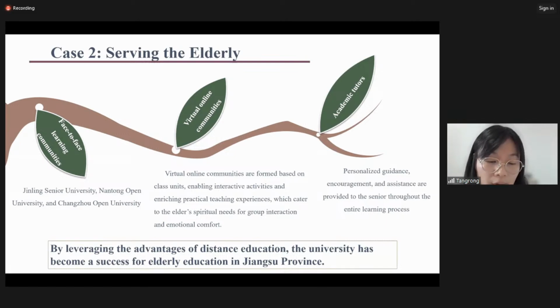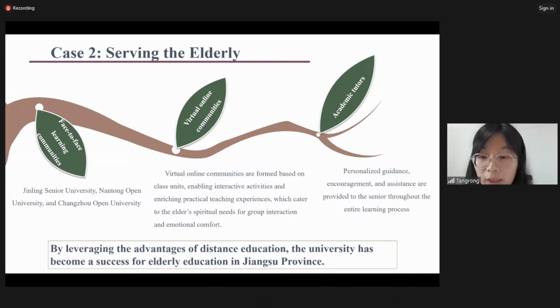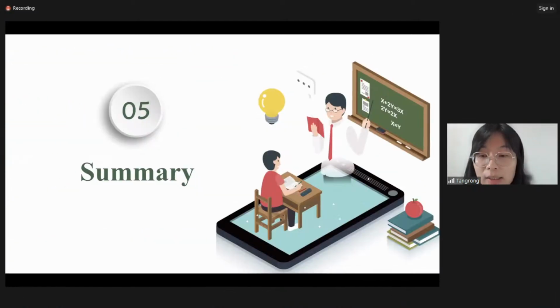Additionally, virtual online communities are formed based on class units, enabling interactive activities and enriching practical teaching experiences, which cater to the elders' spiritual needs for group interaction and emotional comfort. These are the main points of my exchange.